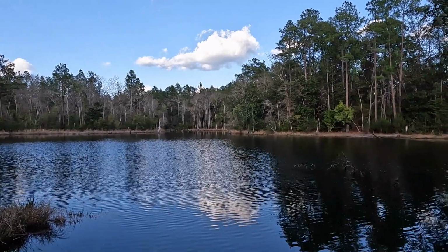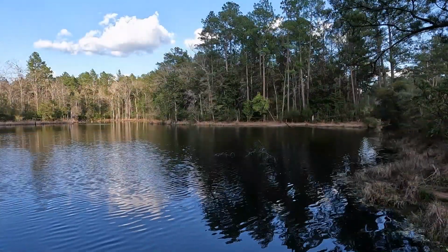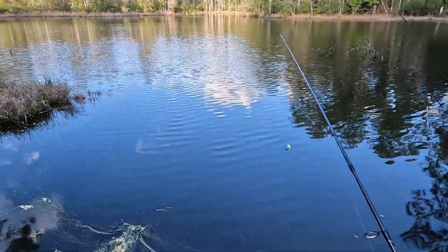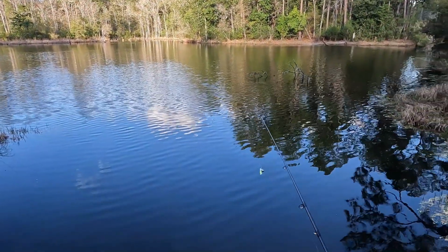Just killed my first horsefly this season. Man, just look at all that pollen on top of the water. That's what all that yellow stuff is, pollen.